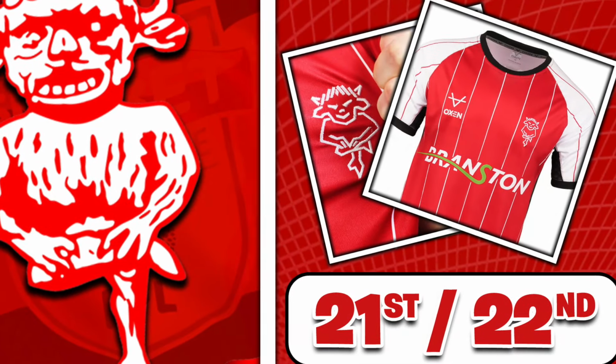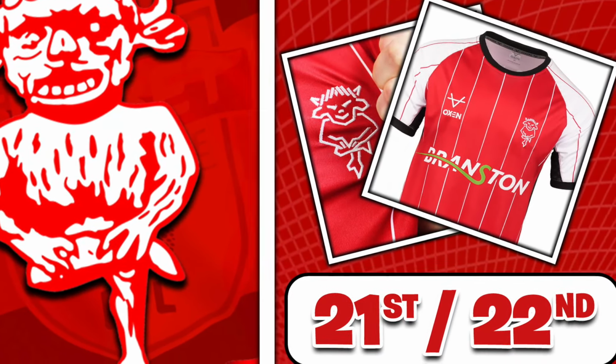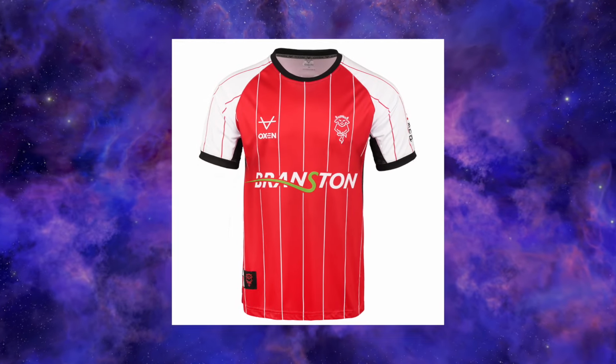In 21st place, we've gone with Lincoln, and I just want to put a disclaimer out here. I'm not a fan of red football shirts. I'm really not, to be honest. You've got to have a really good and clean design to win me over. Let's put it that way. And this one, it doesn't win me over. I don't like the black cuffs. I don't like the black collars. I just don't know. It just doesn't work in my mind.